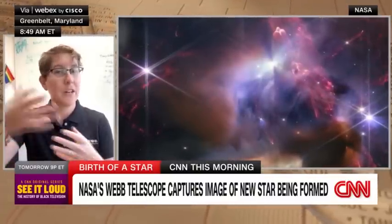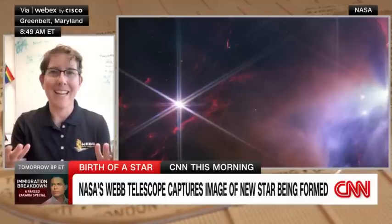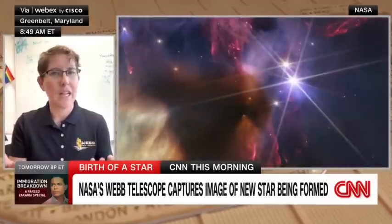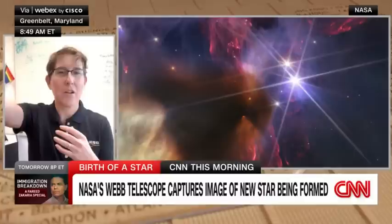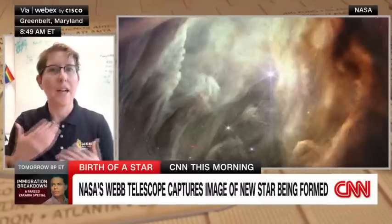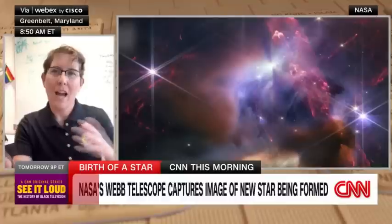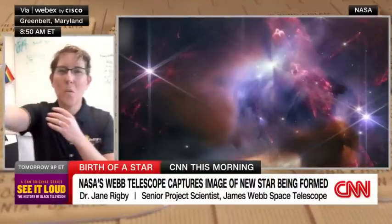And so in the very nearby universe like this, we're seeing how stars are forming today and what those processes look like. And then we're also peering back over 13 billion years of time to see how those processes were working in the very young universe, and to see both how it works today and what the story was early in the universe and what's been changing with time.